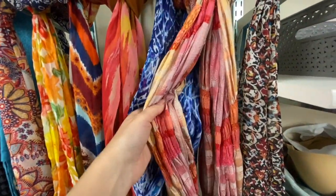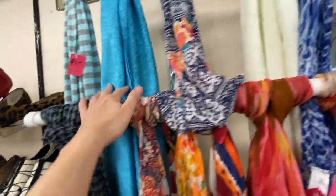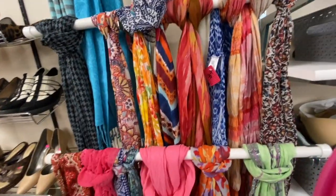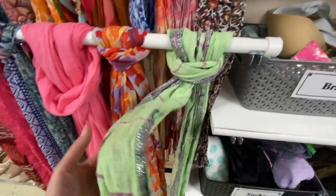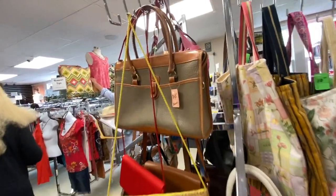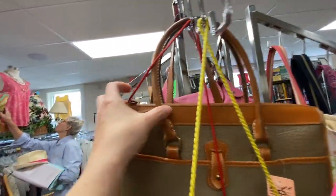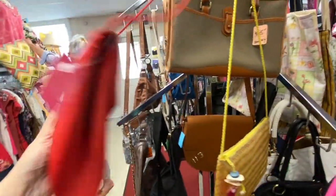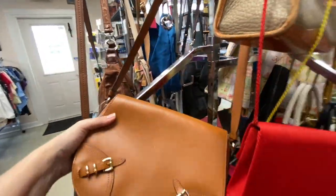No. That's that street scarf. Okay. This one's vintage, but I don't like it. This is a Dooney. It's pretty worn. That's a cute evening bag. Ooh, hello. What are you?